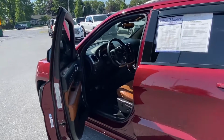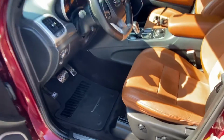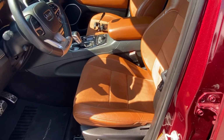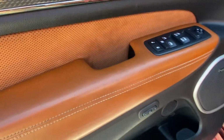All right, we're going on the inside of the Trackhawk. Now you get a little kick plate right there that says supercharged, because that is what this SUV is all about, this Trackhawk version. But I just love this interior color. I don't know what exactly it's called, but I call it the peanut butter interior. It just looks so good with the carbon fiber trim on the door and then on the inside. So let's check it out.